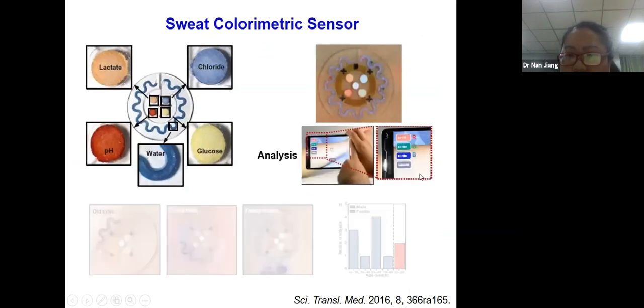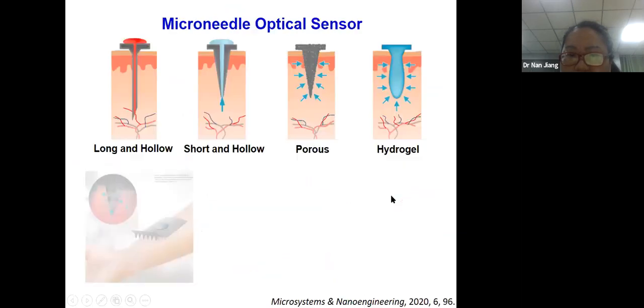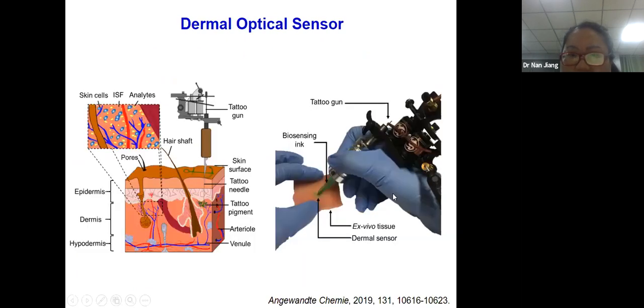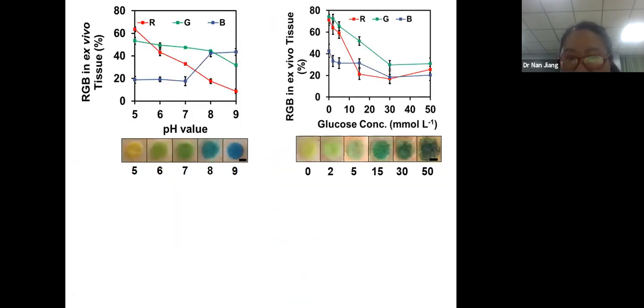So like this one. This is from the other labs, and let me see if I can find. So here, if we can easily see the color changes and we don't need to have high accuracies, then we can just directly use the color chart for the diagnostics. So in that case, we don't need any smartphone or portable devices.